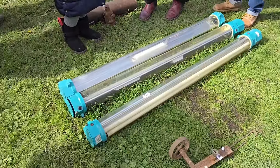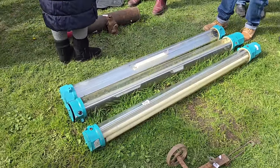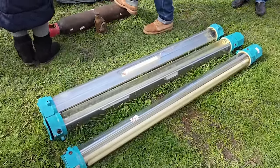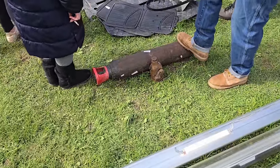For the free, we'll start the bidding off at a fiver. I think that's a bargain. But it costs a lot more than that brand new. Start your own spray shop. At fiver, anyone for them? No takers.